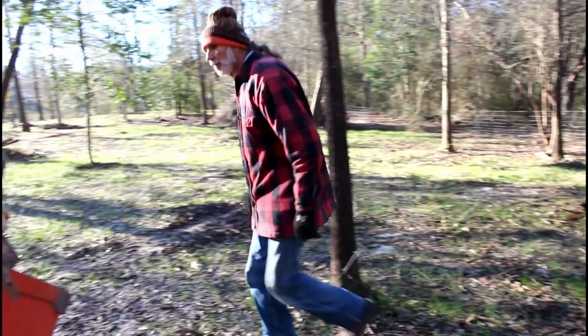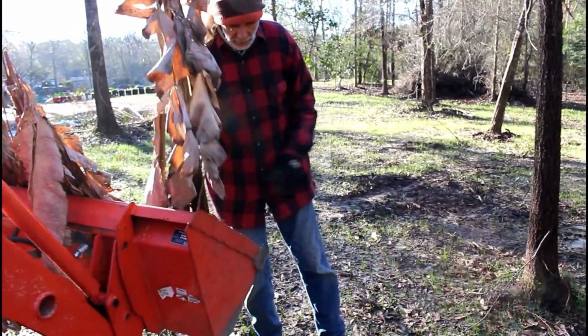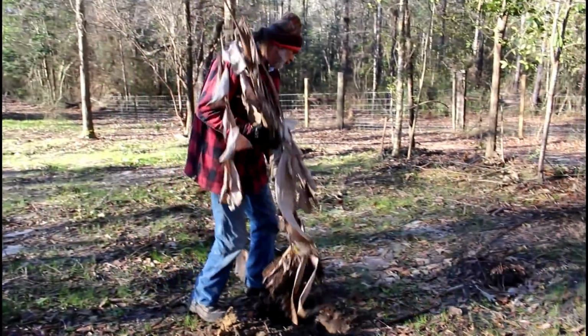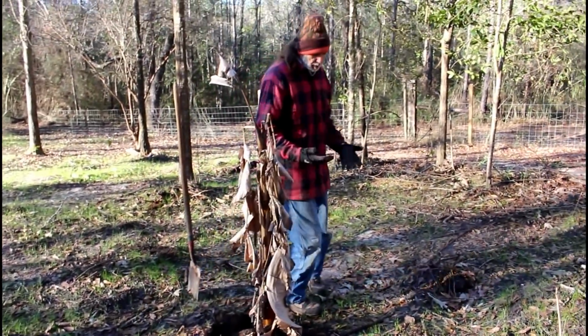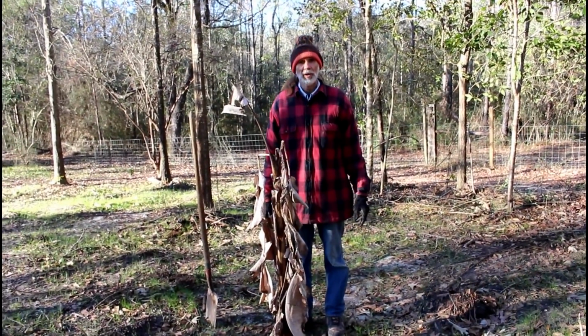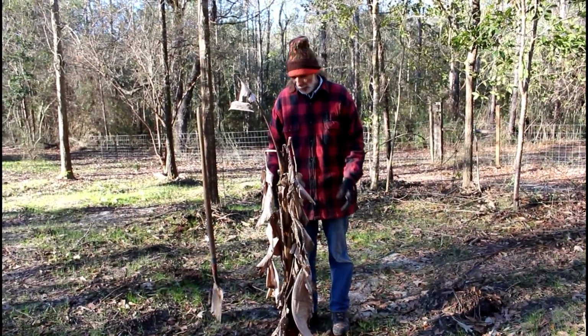Nice tree. It's a big one first. Go ahead and get it over. Okay. Whew. Okay, guys, we've got our first banana tree in the ground.